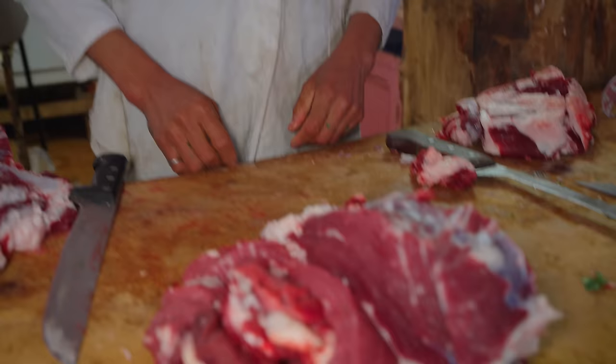Oh, yes. Mohammed, slicing up the meat. Exactly. Oh, yeah. This is the meat for the Medfouna. Oh, okay. So one of the main things we came to the market for is Medfouna. Yes, exactly. And what exactly is Medfouna? Medfouna actually is the Amazigh style pizza, or Sahara pizza. Okay. It's actually like a stuffed bread.